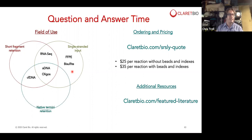There are ways to get around it. One way would be PacBio. We currently don't have the adapters to do PacBio. It is trivial scientifically to do it, but in practice it would take some R&D to develop those adapters. It would take time, but SRSLY will work up to any single-stranded DNA length that will fit on an Illumina sequencing machine.